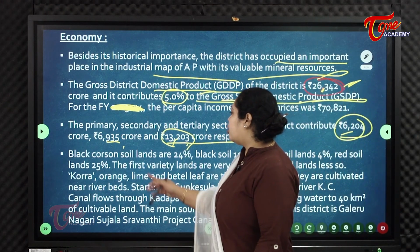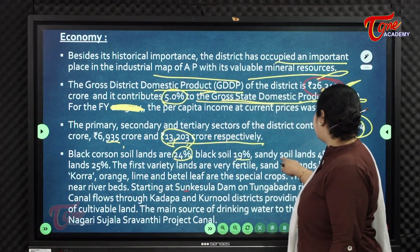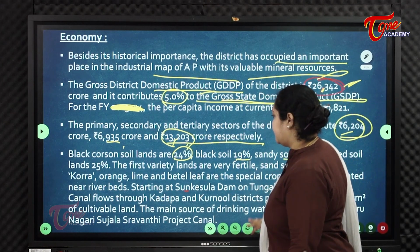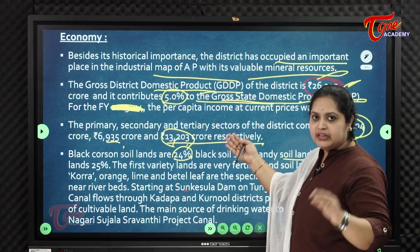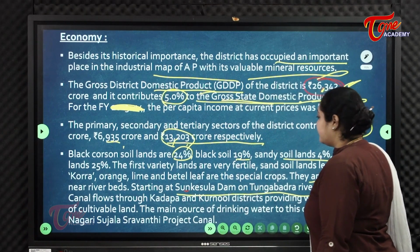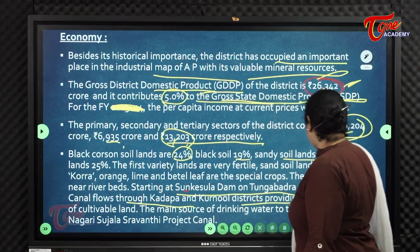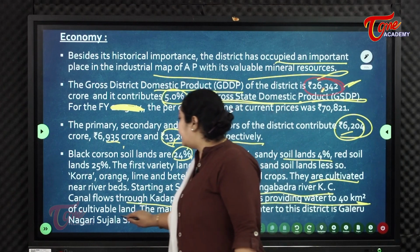Next, black cotton and soil lands are 24%, black soil 19%, sandy soil 4%, and red soil. The first variety lands are very fertile. Betel leaves, we have seen, these plants are grown in the river beds. They are cultivated starting at the Sunkesula Dam on the Tungabhadra river, and next the KC canal flows through Kadapa and Kurnool district, providing water to 40,000 square kilometers of cultivable land.